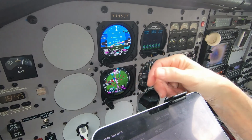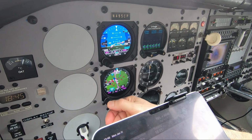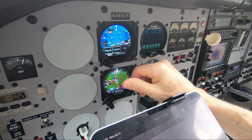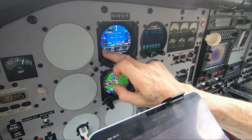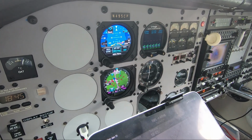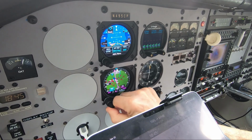If I go back to heading bug, I have to go through the whole sequence again. Say this time I'm just going to long press options, press nav option, scroll to the right, heading option, autopilot reference, heading bug, and now it's centered, or it will respond to the heading bug.